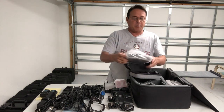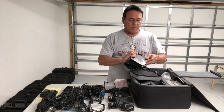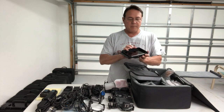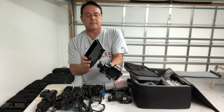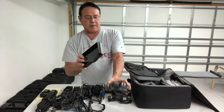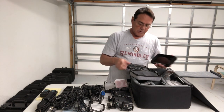So it's a 7-inch monitor, and it's got a little hood that folds out. But you can see it's a great monitor. It mounts on these accessory mounts, so I can actually put it aiming any which way I want, and I'm able to see exactly what the camera is able to see.